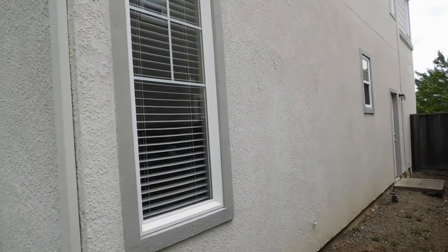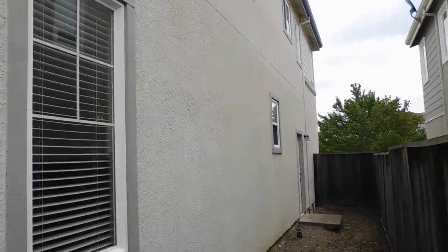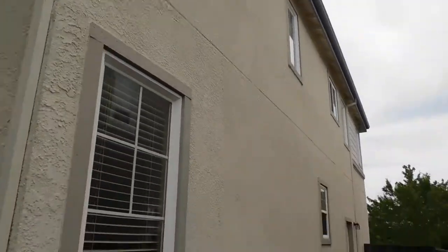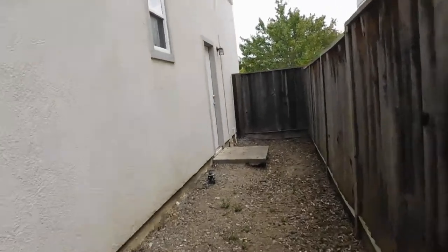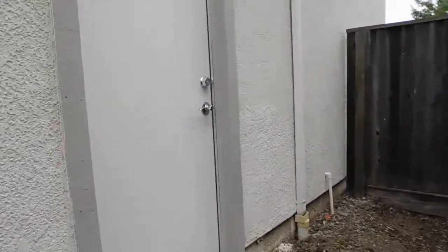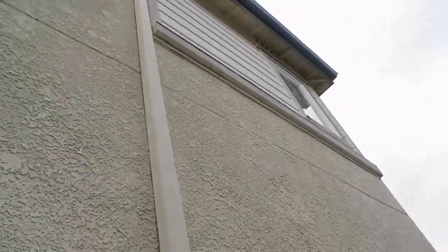Then coming around to the last side of the house, 6 windows and another side entry door. And then some of those are sunk in a little bit too much there, so we'll level those off. A little bit of peeling paint on the bottom trim. Okay, and that's about it.